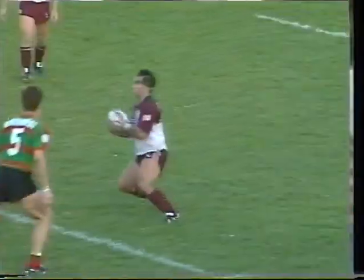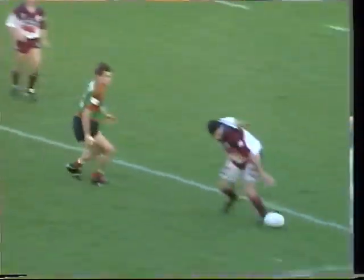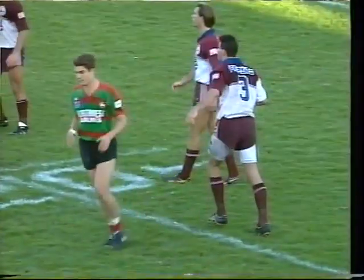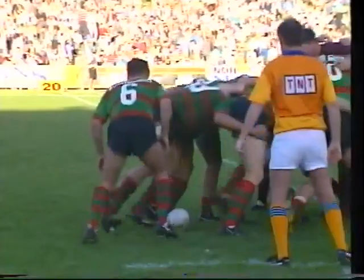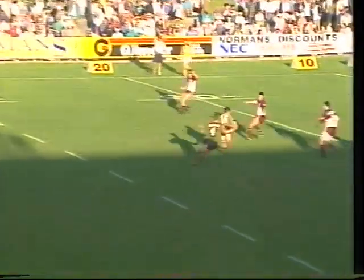South lost the match when Craig Field was sent off, and they did very well to retain an 11-4 lead at one stage, but Manly started to play a lot better. There's a mistake made, knock-on ruled here, there certainly was too by Denny Moore, and Manly have played a lot better the second half. They retained possession and they've worn South out of the match. South can be pretty proud of what they've done.